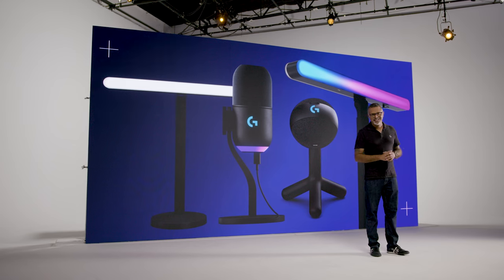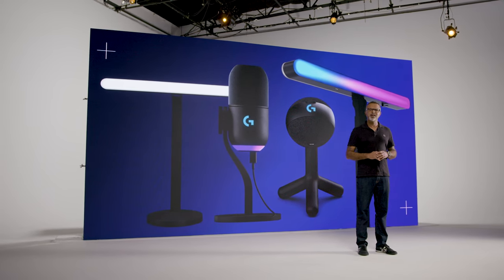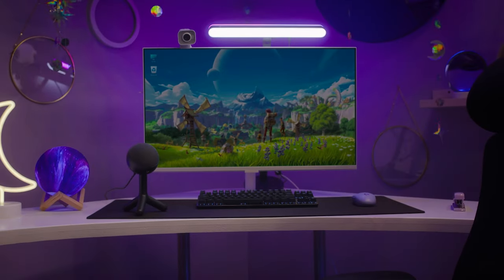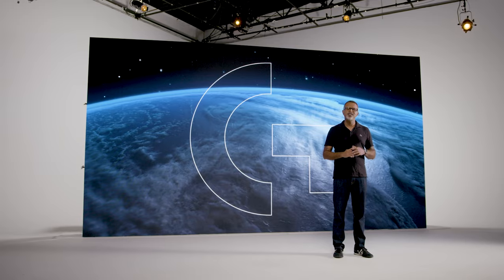Thanks, guys. With Yeti Orb, Yeti GX, and Litra Beam LX joining our other creator products, Logitech G has creators everywhere covered when it comes to looking and sounding their best, whether you're playing with friends or creating a following for your communities. But there's one more thing.